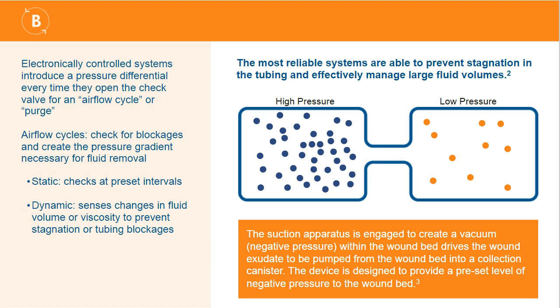In my experience, there are two different types of airflow cycles or purges. There are static purges, which check at preset intervals, in many cases once every 5 minutes. And there are dynamic airflow cycles, which sense changes in fluid volume or viscosity to prevent stagnation or tubing blockages. The reason why this is critical is that it's through the delivery of a pressure differential they are actually able to remove the fluid and effectively manage large fluid volumes.